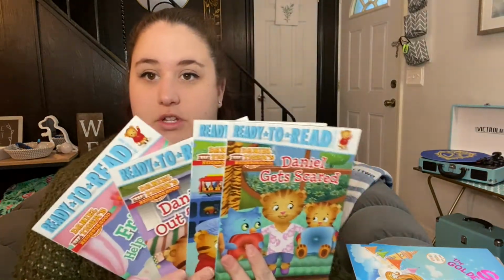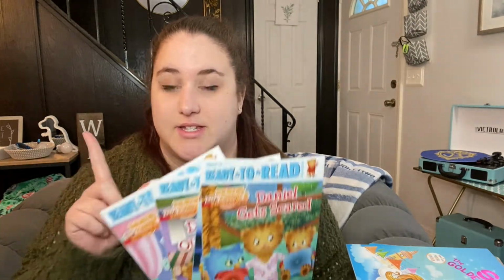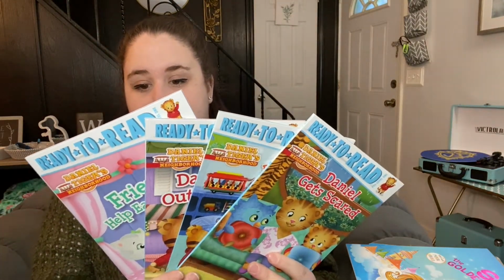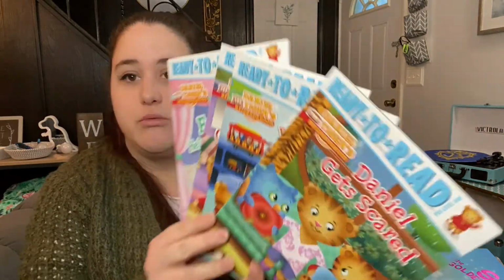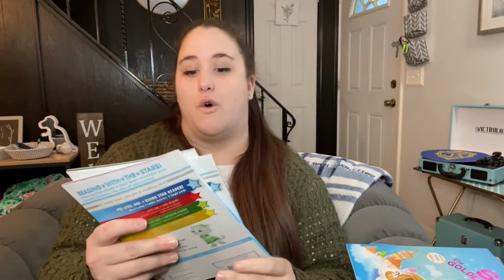So I picked up 4 of those ones, which the characters my Dollar Tree had were PJ Masks and Daniel Tiger. And my pre-K students love Daniel Tiger this year. So I picked up 4 Daniel Tiger books, and these are like pre-reading books. So you can have the kids read to you, or you can use them as read aloud, which is what I'm going to use them for.